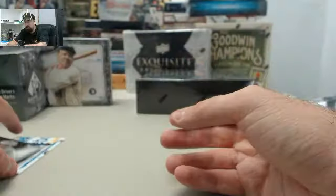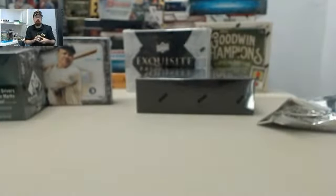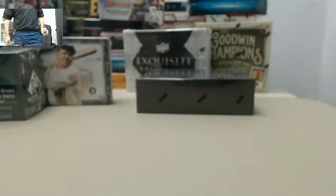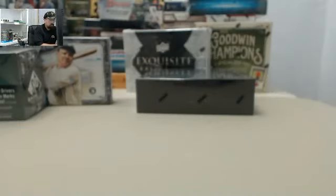Canes fan Bob, glad you got the box. Canes fan Bob pulled an 8-time autograph out of the Panini Contenders product. It was the goalies, and it was a sweet card there. Let's see here, MG Senny getting these.